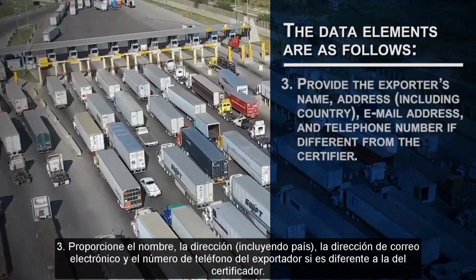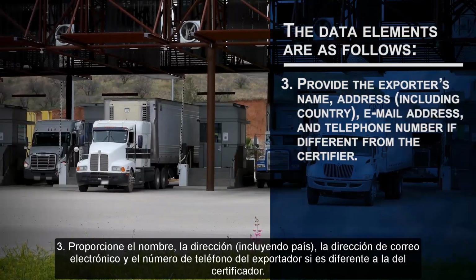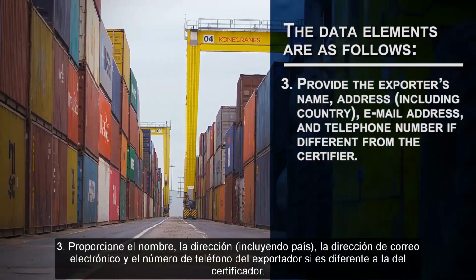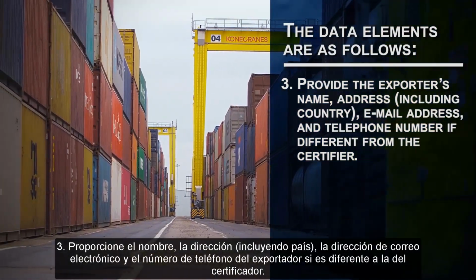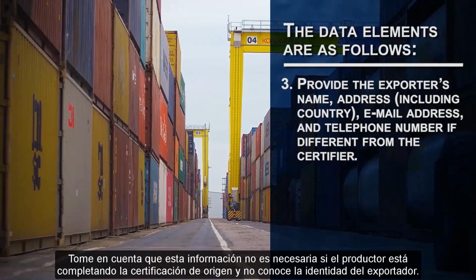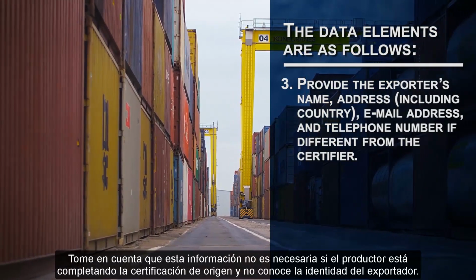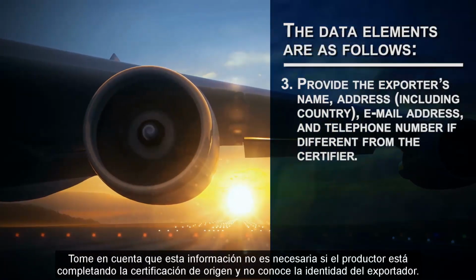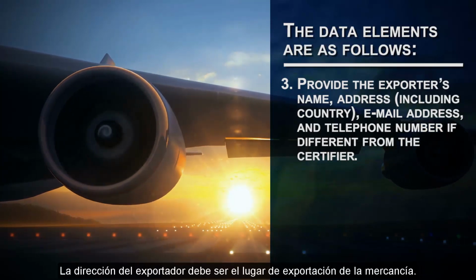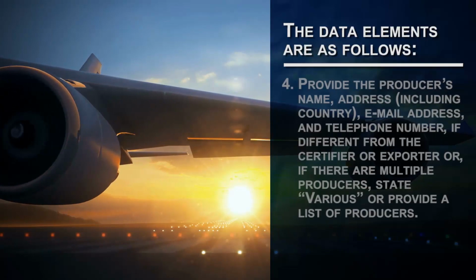3. Provide the exporter's name, address, including country, email address, and telephone number if different from the certifier. Please note that this information is not required if the producer is completing the certification of origin and does not know the identity of the exporter. The address of the exporter must be the place of export of the good.